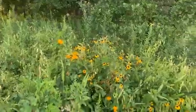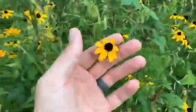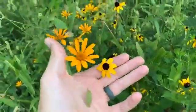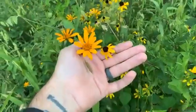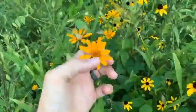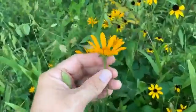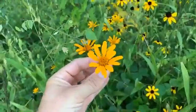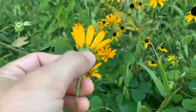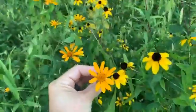So we'll just go over here and check out more of these Rudbeckia triloba, brown-eyed Susans, and compare that with our oxeye sunflower or false sunflower. I think the Latin name or botanical name for this plant is Heliopsis helianthoides, simply meaning a sunflower that looks like a sunflower. So we turn it over and we look at the bracts and we see they're a little more rounded than our other sunflowers that we'll find here. Just the difference in color.